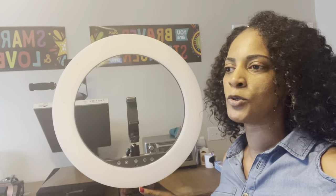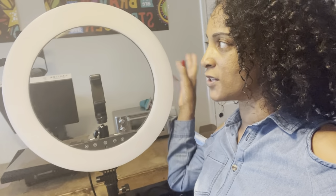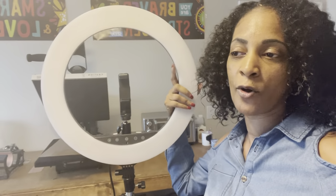I have it, of course, because I'm a photographer. I do content. So for my clothing line, like when I'm doing ads or different things like that, you want different lighting effects. So this is an 18-inch. I'll have it linked down below. This is a really good one.